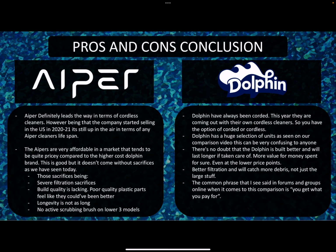Dolphin have always been corded. They added the cordless ones now, so you do have the option of corded or cordless. Dolphin has a huge selection, sometimes too huge. It confuses a ton of people, hence the comparison video we have on the channel. So that is sometimes viewed as a con by some potential customers. There is no doubt that Dolphin build quality is better and will last longer if taken care of. More value for money spent.